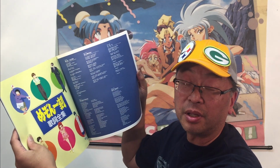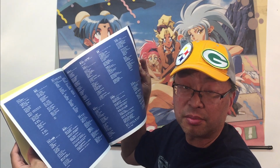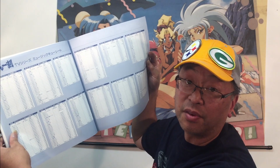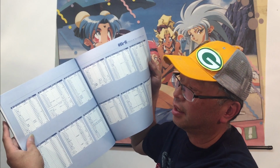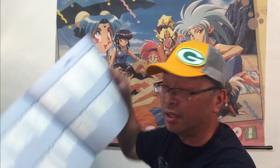Okay. Again, of course, later on in the book, you will have the songs and the lyrics. So if you want to know what they're saying and what they're singing, you can do your karaoke with it. And then, of course, the actual listing of all the tracks and that kind of stuff. Okay, and then you can see where all the songs belong on each of the various discs and that kind of stuff there.